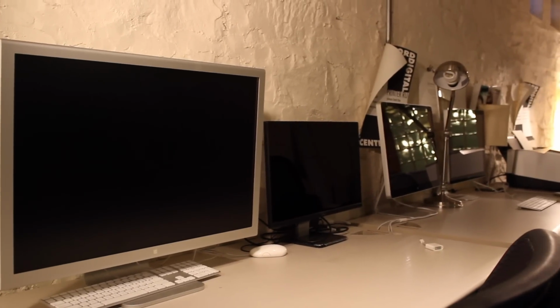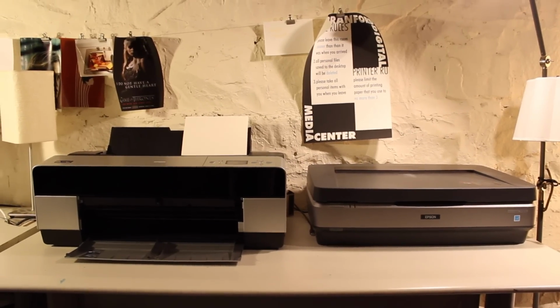Here we have the Digital Media Center. All these computers are stocked with software like Final Cut Pro and Photoshop, and we have students who work here and can teach students how to use that software. So this is a really cool resource for people to come and learn and to make and print posters and stuff like that.